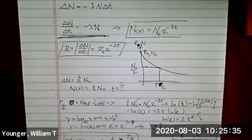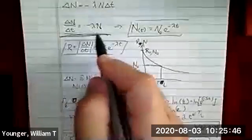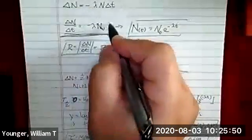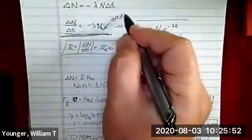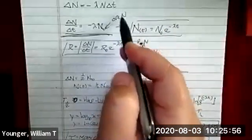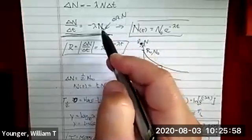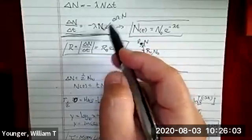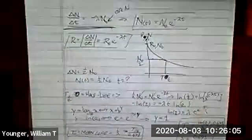I'm trying to remember if I had that as N0 before. I thought I should have had that as N0. So this should be N0, by the way. It's actually true for any N. So if you want to know what the rate of decay is when the number of nuclei are N, then you use N there. If you want to know what the initial rate of decay is, then you put N0 there. That's what I'm trying to show with that little arrow.